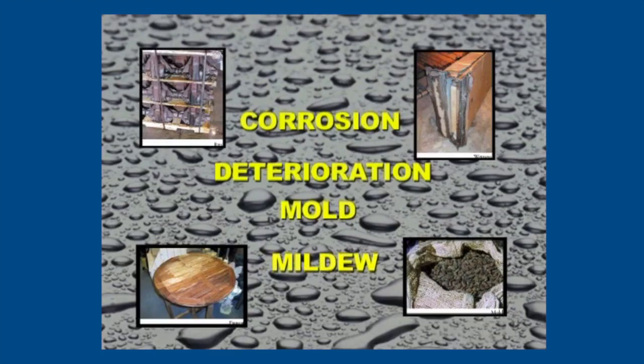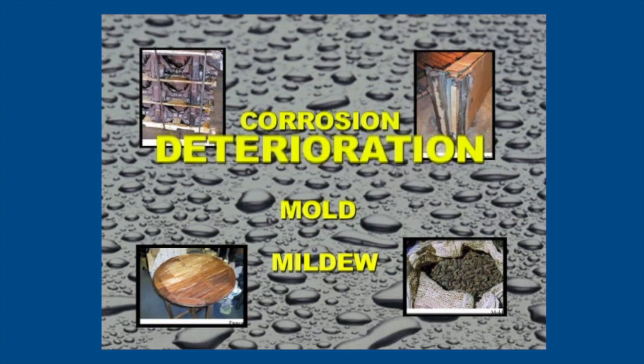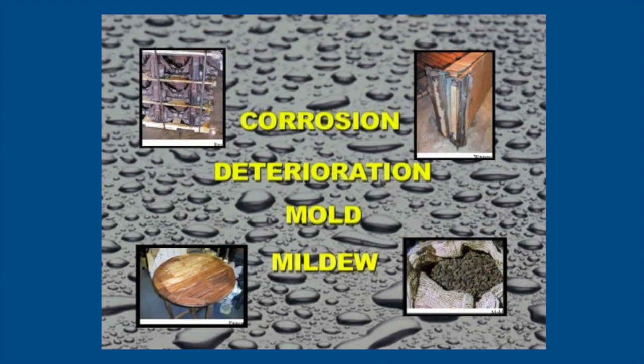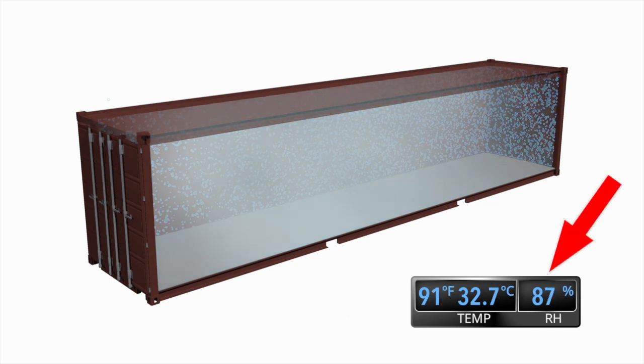In both condensation events, the water vapor becomes visible as water droplets on the side panels and ceiling of the container and begins to interact with cargo, causing corrosion on metal, deterioration, or mold and mildew on other kinds of materials or products. When the temperature inside the container rises again, the air's ability to suspend more water vapor increases, and this is indicated by a lower RH.